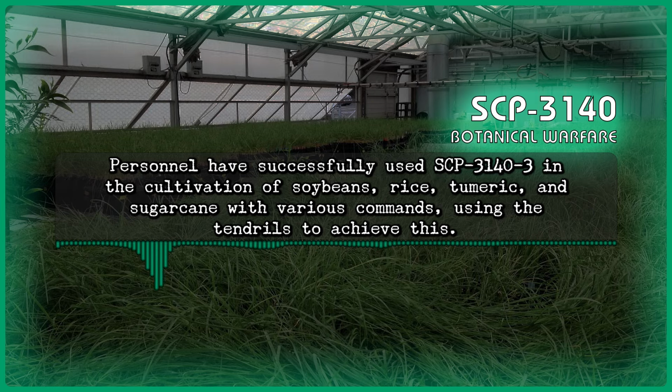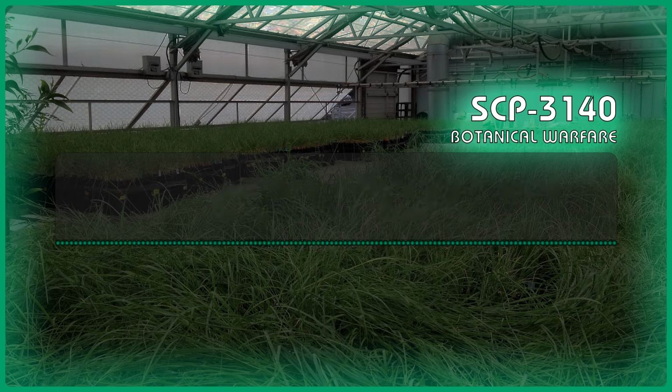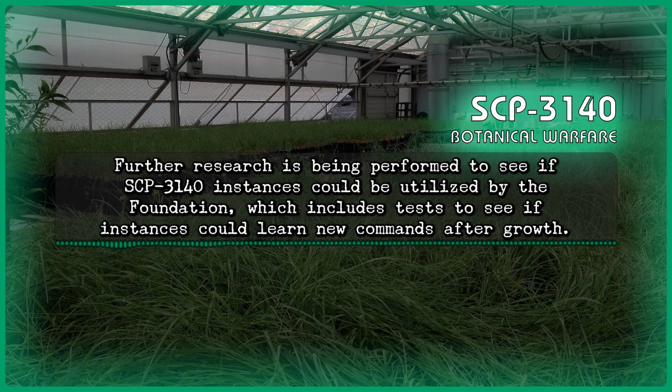Personnel have successfully used SCP-3140-3 in the cultivation of soybeans, rice, turmeric, and sugarcane, with various commands using the tendrils to achieve this. However, the process is slower than existing mechanical farming methods. Further research is being performed to see if SCP-3140 instances could be utilized by the Foundation, which includes tests to see if instances could learn new commands after growth.